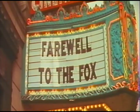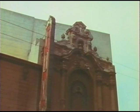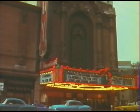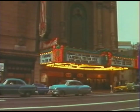This is the last time the lights in neon will be on for a show. Yes, some of the neon doesn't work, but it still looks good. The last show was put on by the Peninsula Volunteers. It was early evening, and we'll come back later when the crowds are arriving. It's difficult for us to take this last look.